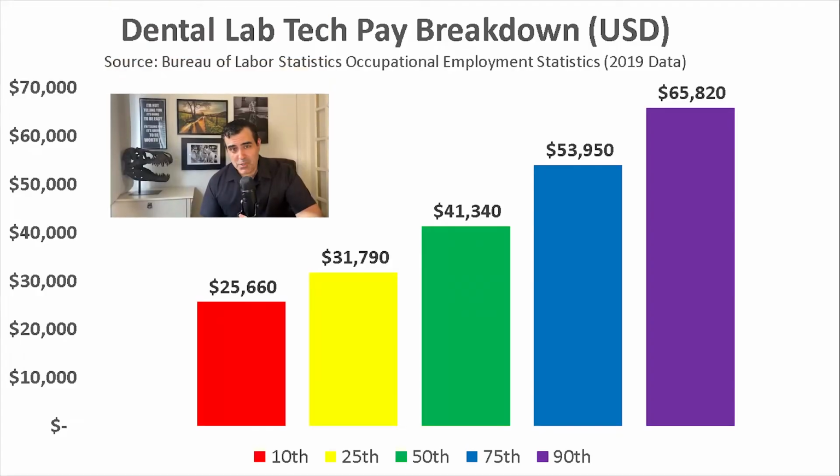A starting salary for a dental lab tech would be around $25,000 per year. This is the 10th percentile. Whereas someone that lives in a hot job market or has lots of work experience, the top 10% of dental lab techs start at $65,820 and go up from there.